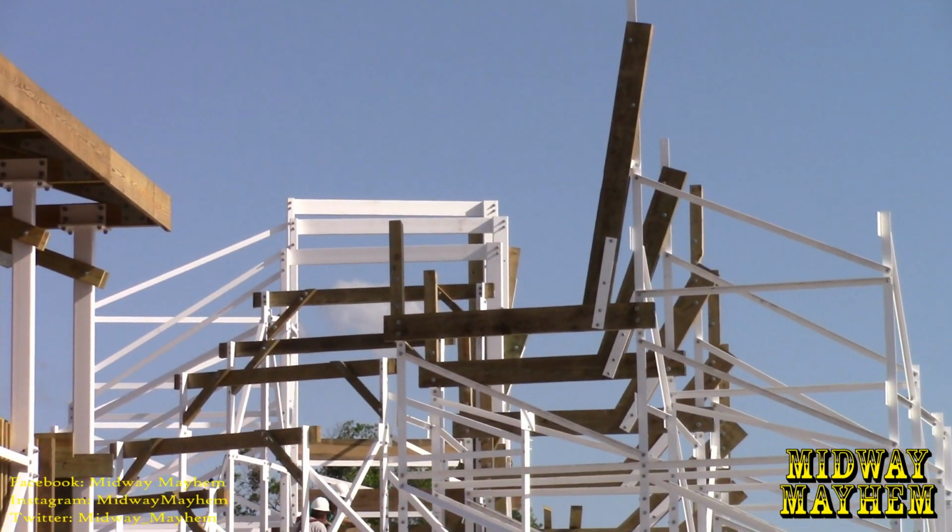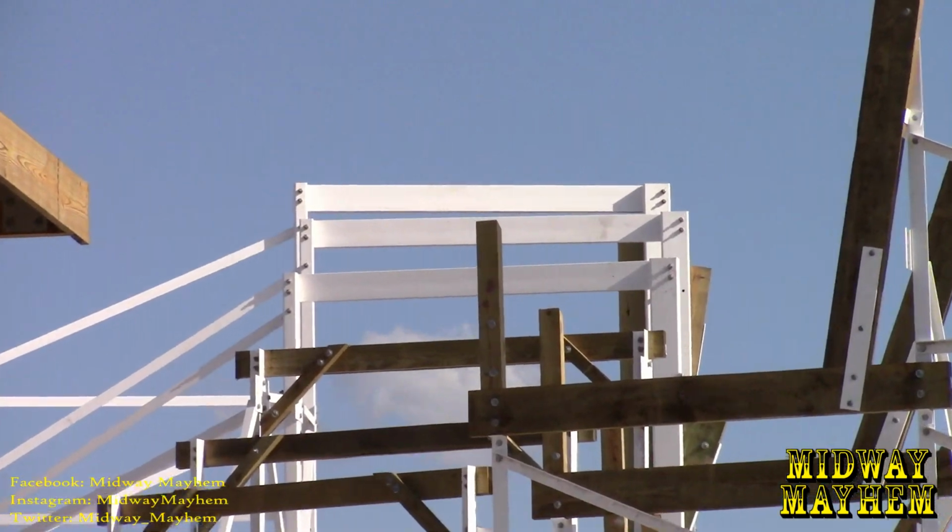It does appear that a couple of those thicker supports have arrived on site, and they're in place right here.